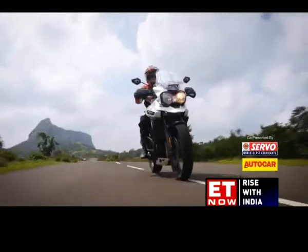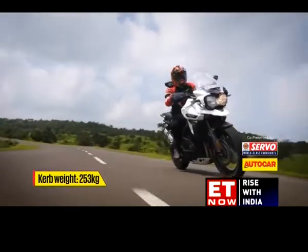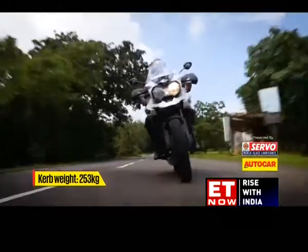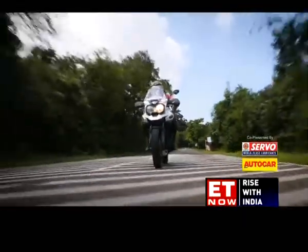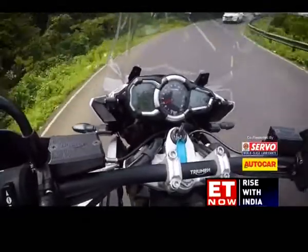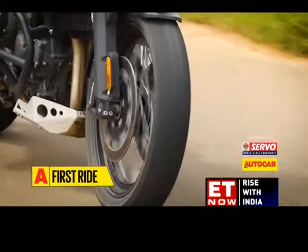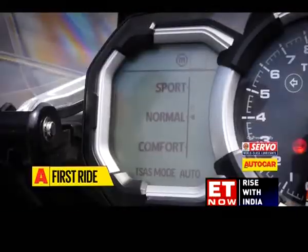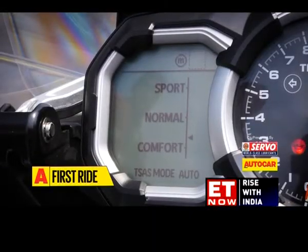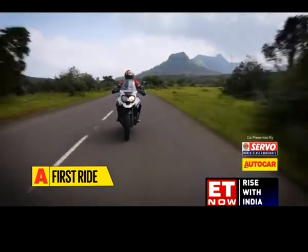It's quite surprising how nimble this motorcycle is, despite its gargantuan 253 kg heft. It switches direction impeccably and its road manners are commendable. However, its weight is definitely noticeable when you're moving through city traffic. And the suspension stiffness can be adjusted independently from sport to normal to comfort on the go to suit the riding condition, which is a very helpful feature.